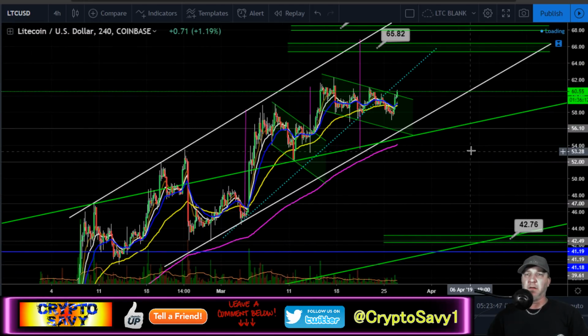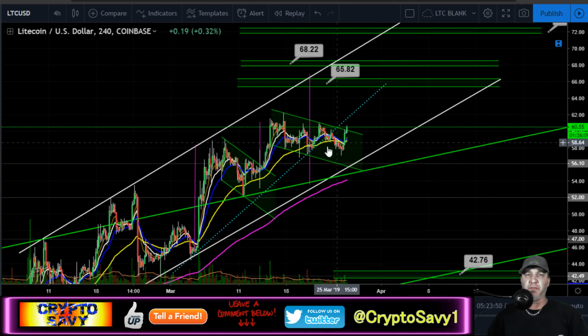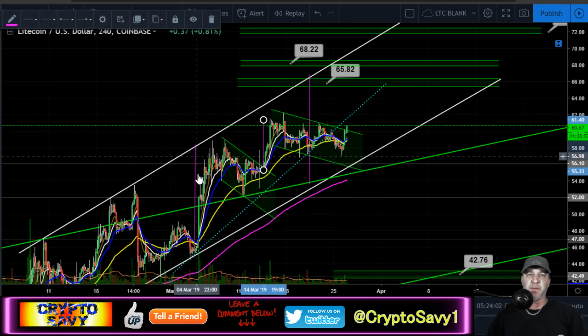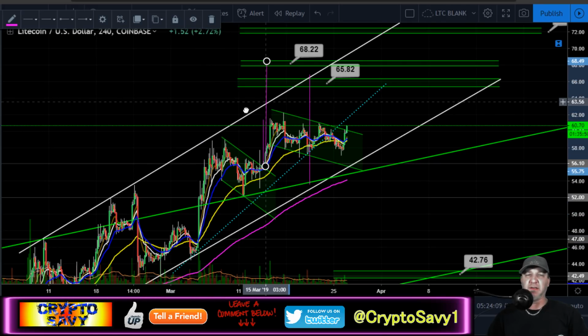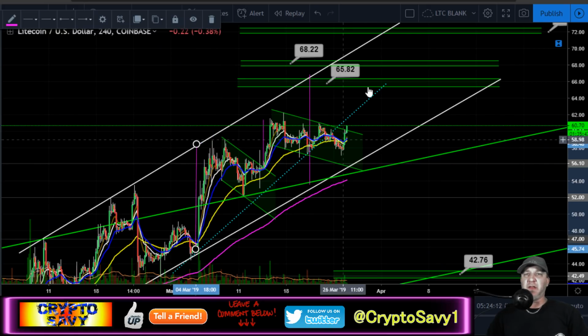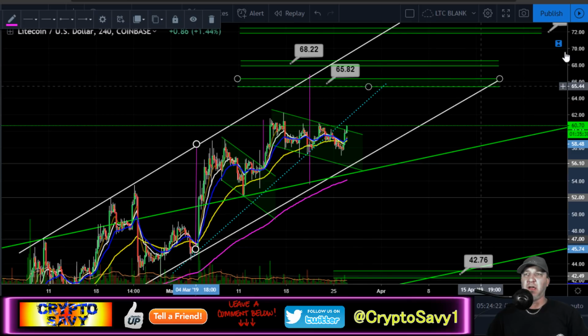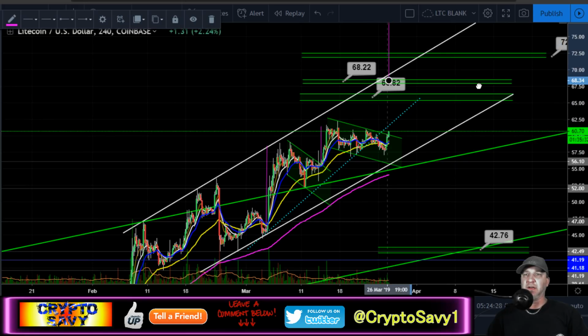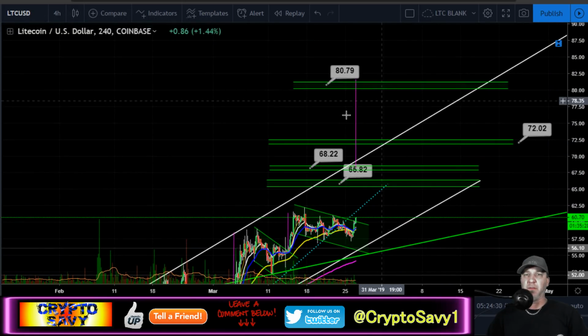As you can see, we're breaking out through this bull flag I had drawn here, and if you take a measured move off of the flagpole, that gets us up to the $65 to $66 range. I also had this bull flag here, which is still valid, which would get us up to the $68 range. If we got up to the $68 range, I believe we could possibly break the top of this channel. And if we did break the top of the channel, I did some measured moves off of that, which would get us up into them $80 ranges.